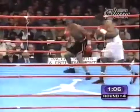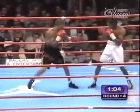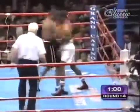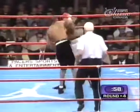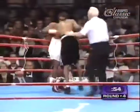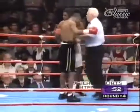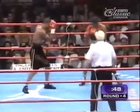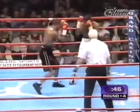Well, again, the crowd is growing restless. It's good action. They just want to see more. Hopkins has picked up slowly. Yeah, picked up the momentum. I think it's because Vanderpool is slowing down a little bit. It's early in the fight. He was going all at him early.